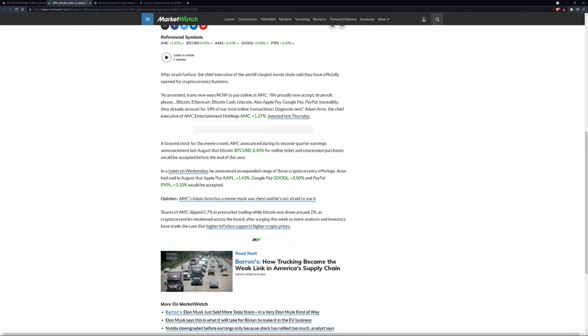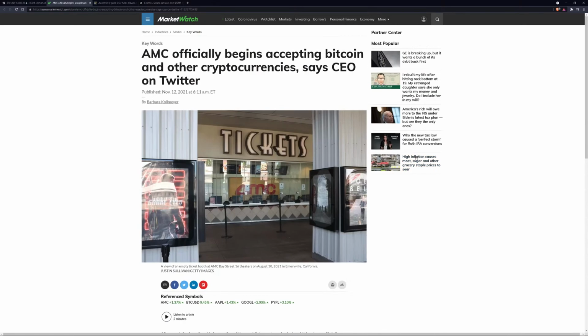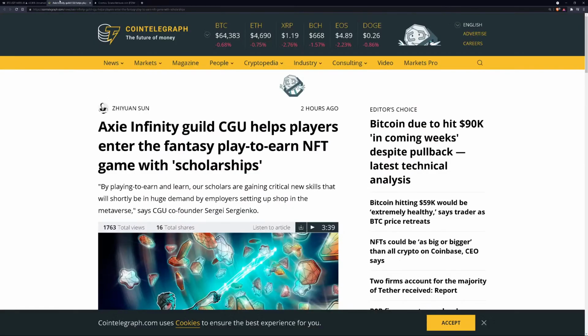If they do hold the cryptocurrency that people pay with, and they don't just immediately sell it off for cash, then we know for a fact that AMC is holding crypto, and that means they're probably going to be able to buy more crypto. That's good news.